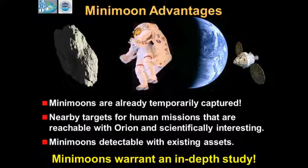We've since learned, and we're simulating what would happen if we were waiting at L1 or L2. And how much delta V does it take to stabilize the asteroid itself? Do you know the answer to that?